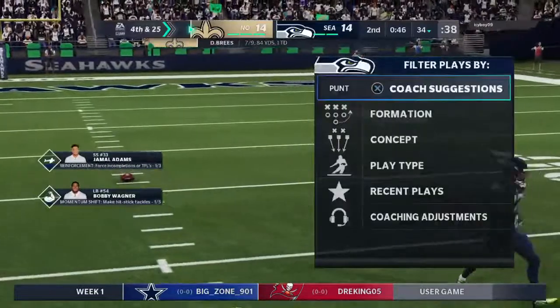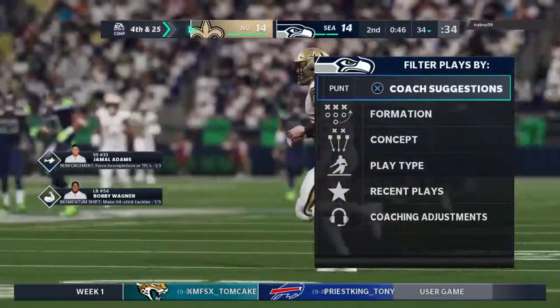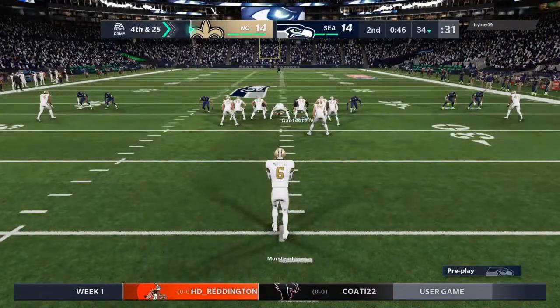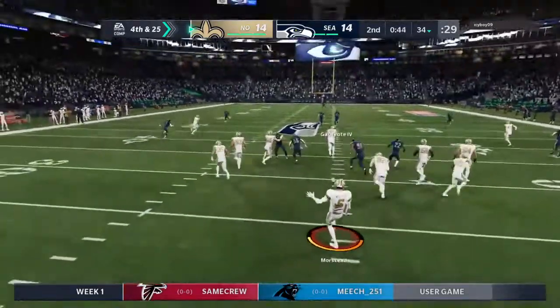Two things you can do in that situation: run and punt the football, or try and take your shot at getting the first down. They chose the latter, but they'll have to punt all the same. Here's Thomas Morstead on now to punt it away on 4th down. Back deep for the Seahawks, Tyler Lockett.